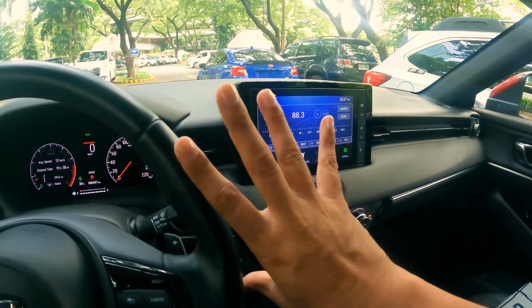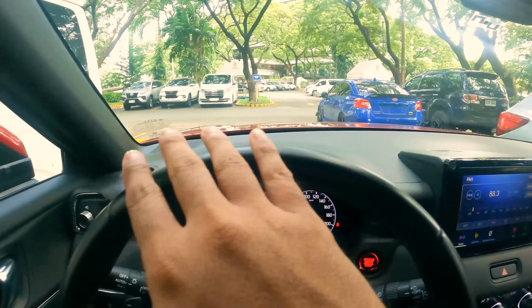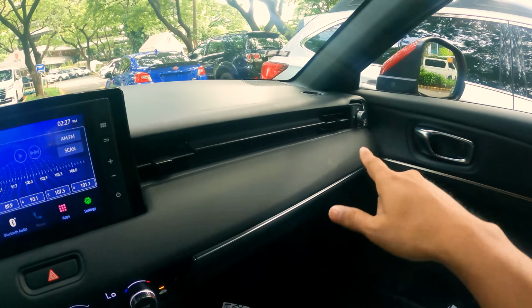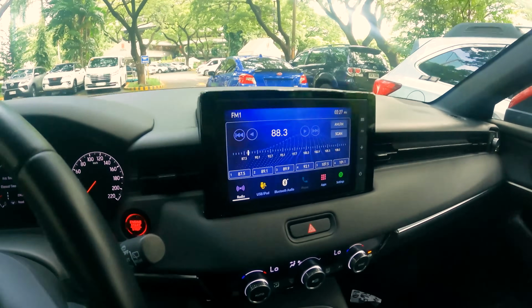I think I would have a nice, super clean look. It's not interfering with the whole line of the dash where it's going like this, and then boop, meron kang entertainment system, and then it goes back to that. So I would think that integrating your entertainment system within the dash would be really, really good. Quality of the switches are okay.